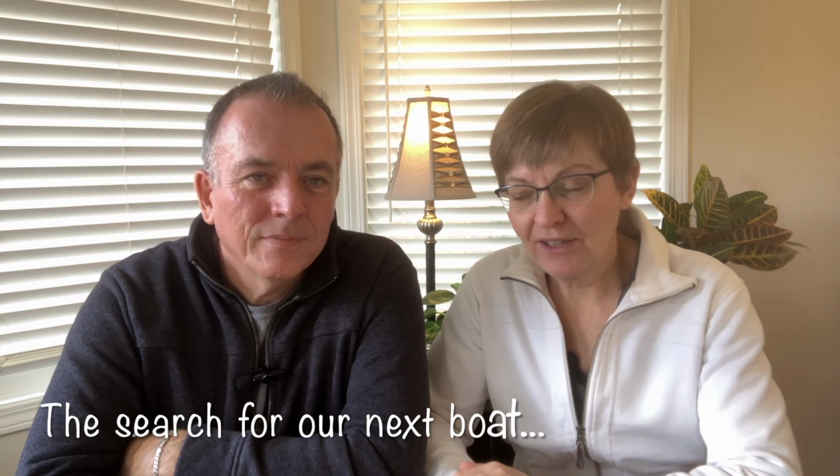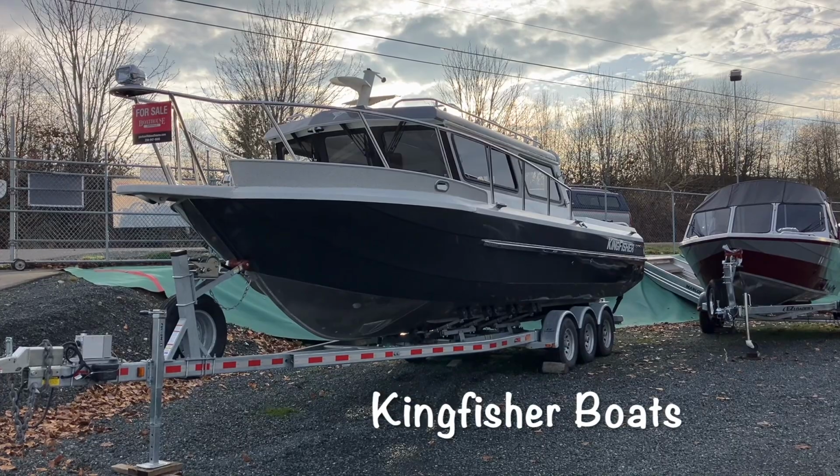And this one is called Kingfisher Boats. Yeah, so Kingfisher makes welded aluminum boats.